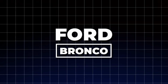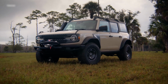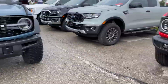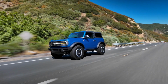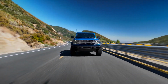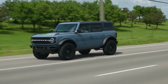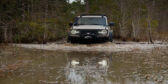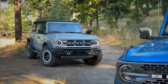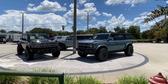Ford Bronco. When Ford announced the revival of this iconic model, excitement surged to unprecedented levels. Buyers rushed to dealerships, eager to claim their piece of automotive history, willing to pay far above the manufacturer's suggested retail price just to get behind the wheel. However, what started as a thrilling comeback story has now turned into a nightmare for many Bronco owners, as reliability issues, plummeting resale values, and dealership struggles have tarnished its once glorious reputation.